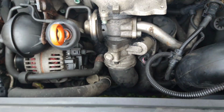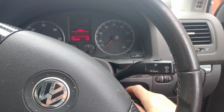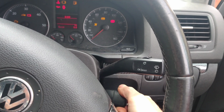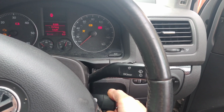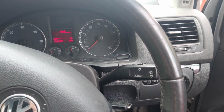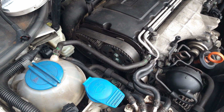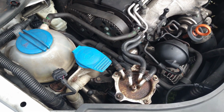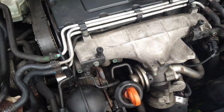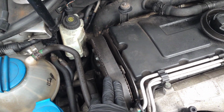So I'm going to crank it again and listen to the sound of it with this jump pack on. Sounds like when the belt breaks, something like that. That's it. It is a broken belt. So that's the same sound. This is the belt isn't rotating when you're cranking it, so the belt's broke.